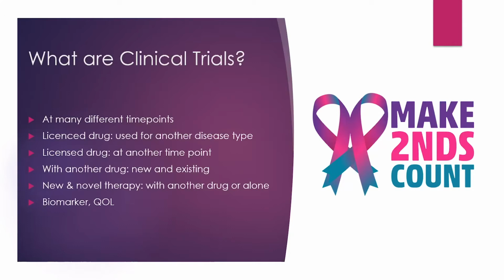Also worth pointing out that not every clinical trial has a drug attached to it. So we have biomarker studies, translational research studies, quality of life studies. There's not another drug involved, but it helps the researchers to find better ways of treating our patients with secondary breast cancer and giving them the best quality of life that we possibly can. Worth also pointing out that lots of our therapies are in lots of different settings. We have clinical trials for surgery, radiotherapy, and then of course our tablet forms. It can be oral, intravenous, a real mixture. So when somebody says, what's a clinical trial? It's actually quite hard to say in a couple of sentences because there are so many variations.